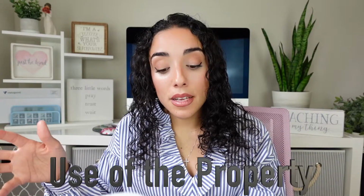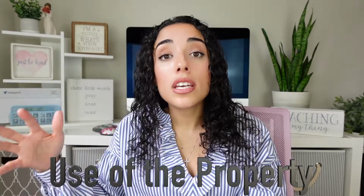Now, also the use of the property. So I let parents know in this that smoking is prohibited on my property. In this section, I also let parents know that it's not okay for children to play in the garden area, as we try to keep it nice and maintain it so it looks nice on the outside. And I also let parents know that it's always okay to park in the front of our house, but it's not okay to park in the driveway, as they could be blocking my husband from, let's say, leaving and going to work.